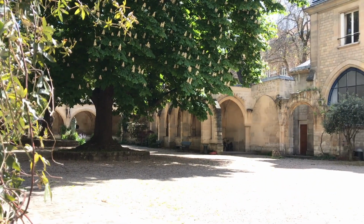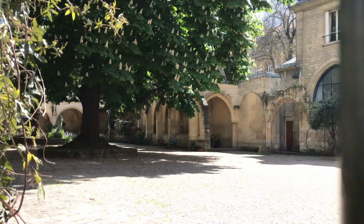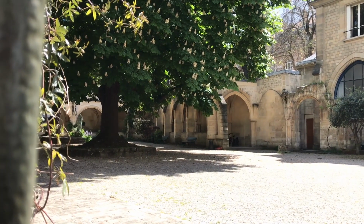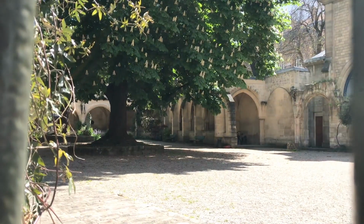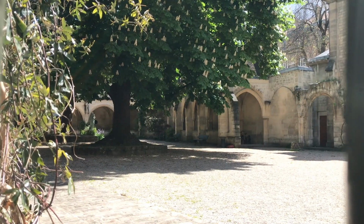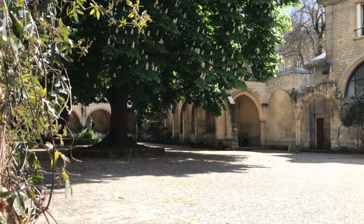Most of the cemeteries of Paris disappear today. They're not visible anymore because they were evacuated at the very end of the 1700s and the dead bodies taken to the very famous catacombs. But this one was never evacuated. So what you basically see might be one of the very last of the Parisian cemeteries.